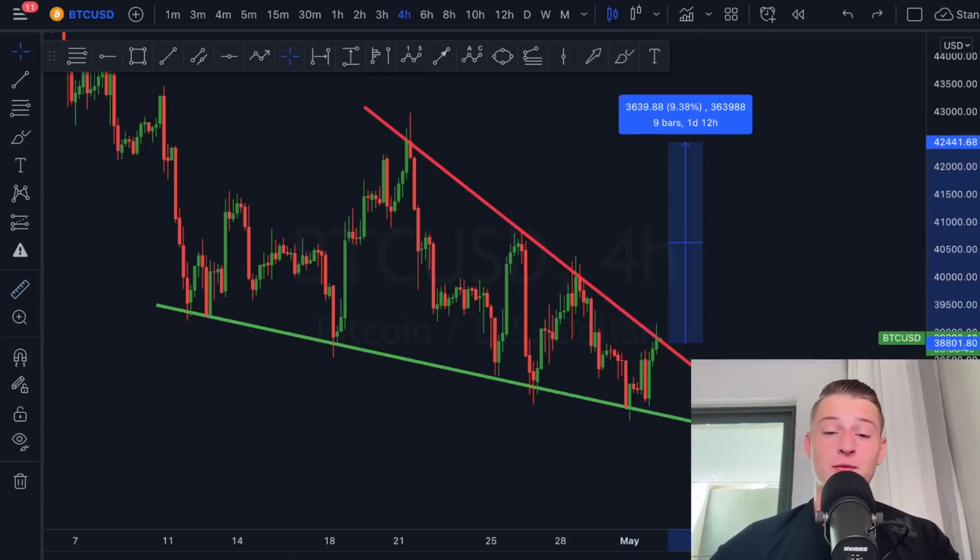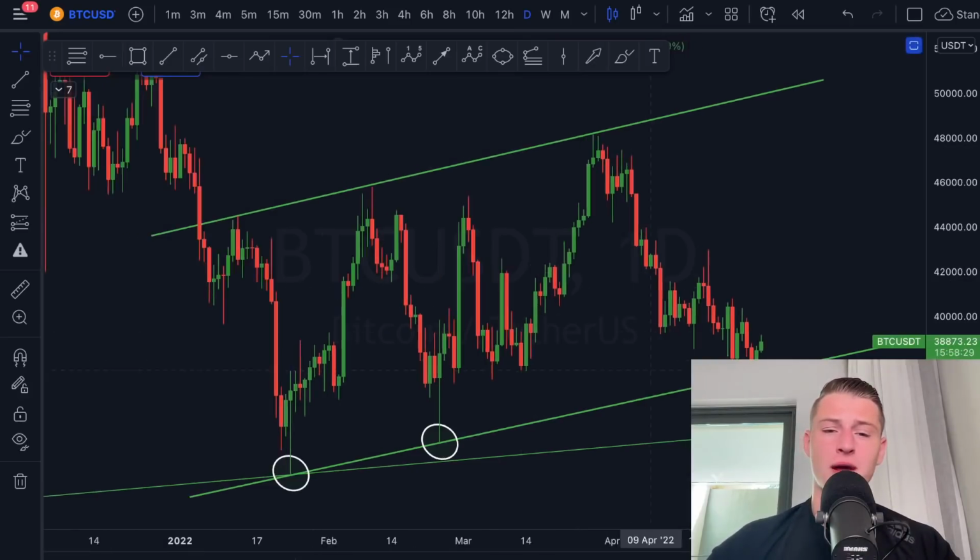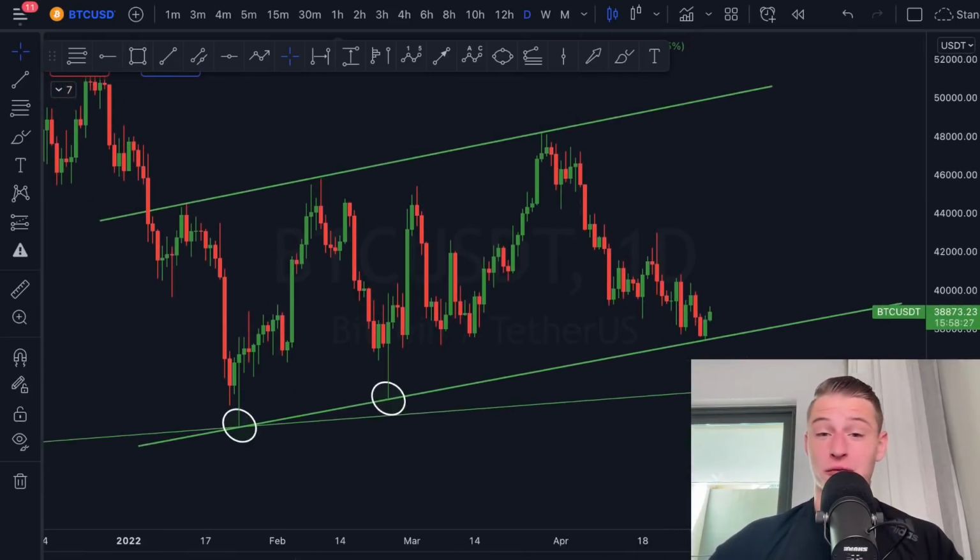What is going to be on this 4-hourly time frame? Already an approximate move of 3.4%, which is an absolutely crazy move if you ask me. At the same time, on the daily time frame, we can currently see that Bitcoin is forming this beautiful upward sloping support line. And basically what we have finally seen again here is that Bitcoin retests this upward sloping support line and right away starts bouncing from it.